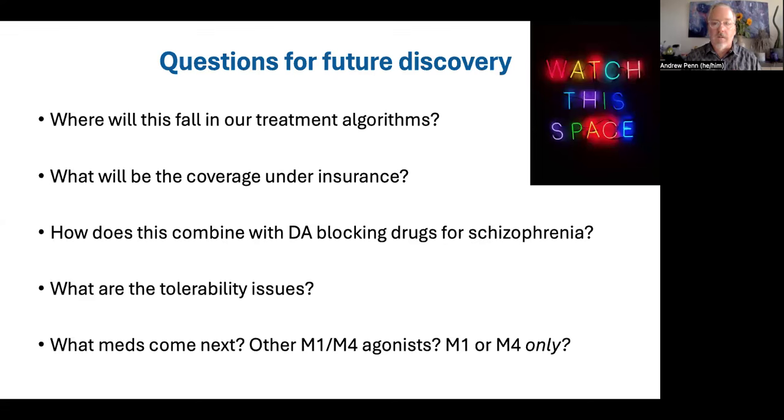And we don't really know exactly where this is going to fall in our treatment algorithms. Is this going to be a first-line medication? Is this going to be a second line? Is this going to be combined with dopamine blocking drugs? I know most of us clinically tend to be fairly conservative with our patients with schizophrenia just because of the risks and the perils of poorly treated schizophrenia. And so I would imagine that the naturalistic use of this medication in clinical populations will probably start out as combination therapy with dopamine blocking drugs. So it'll be interesting to see how the clinical use of this drug changes over time.